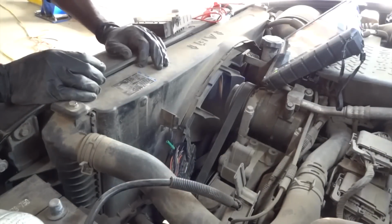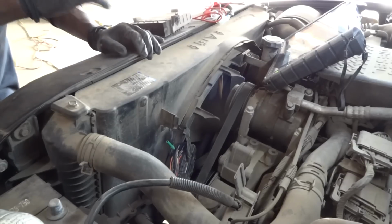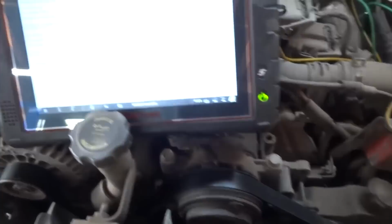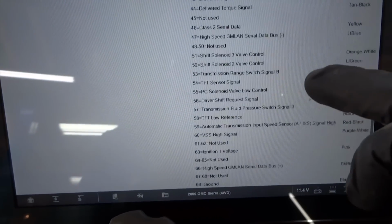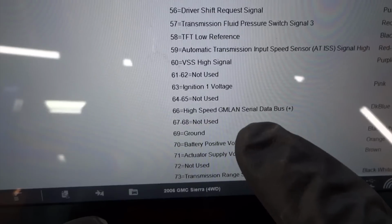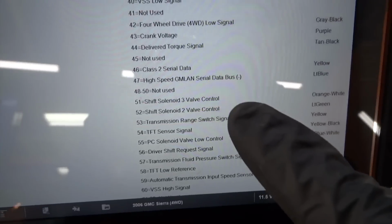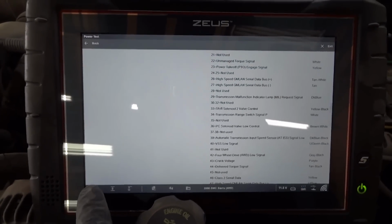I'm gonna grab my lab scope test leads. We're gonna back probe pin 66 and pin 47. With the key on, we should see a communication message here at the TCM electrical connector. So I back probed pin 66 and pin 47 at the TCM electrical connector. And pin 66 over here says that it's one of the communication legs. So right over here, 66, high speed GM lane serial data bus positive. So I back probed this one and 47, this guy over here. High speed GM lane serial data bus negative, and it's a light blue wire. Okay, so now let's back out of here. Let's go to our scope.